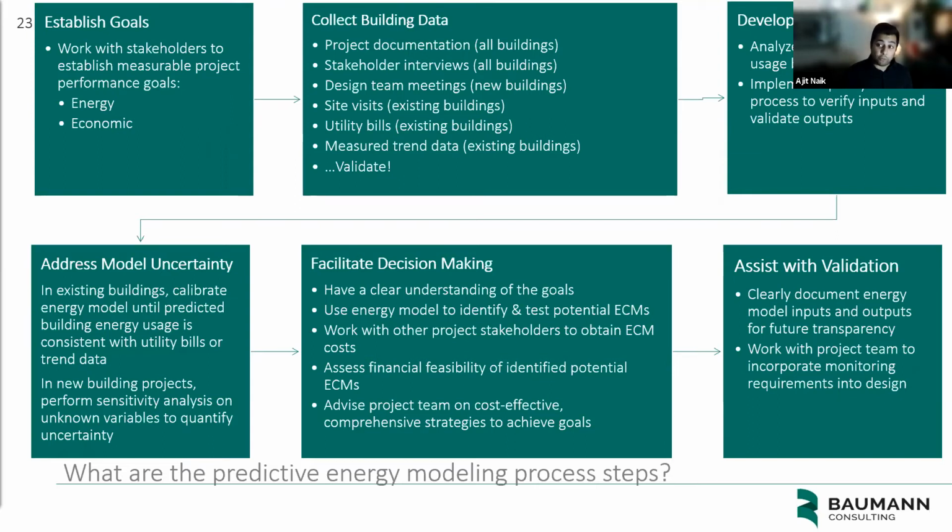Lastly, modelers should help with validation. The predictive energy modeling process should clearly document the energy model inputs and outputs for future transparency, and should also work with the project team to incorporate monitoring requirements into the design.